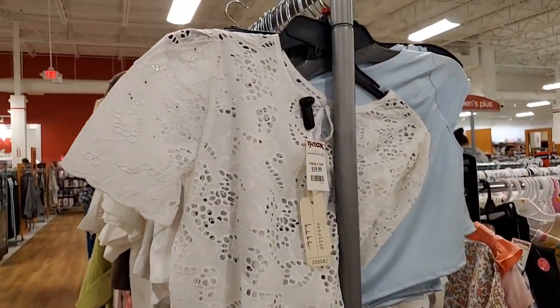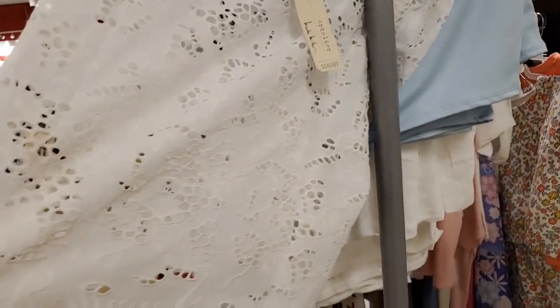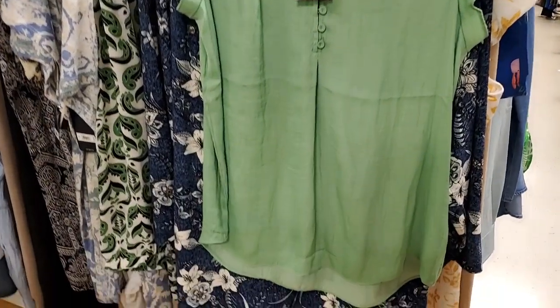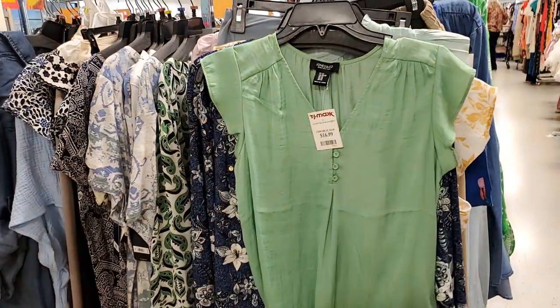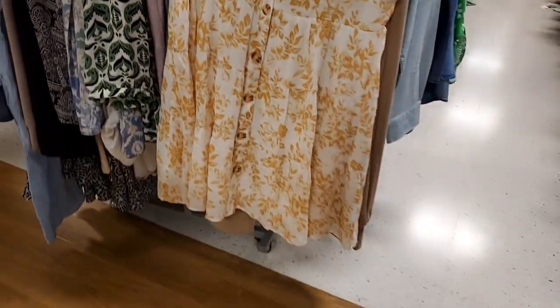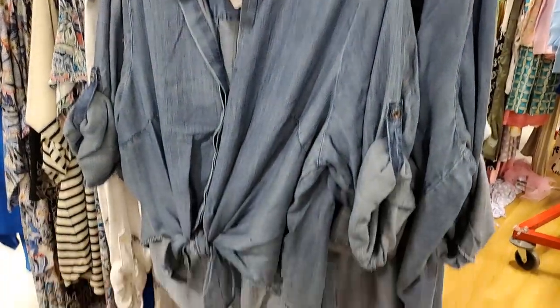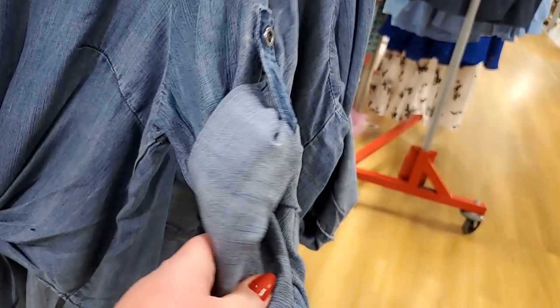This looks like some new things going out. That's really pretty, I like that. $20. This is cute. It looks nice and cool. And I love green. $16.99, that's pretty. That's pretty dress. That is $16.99. This is cute for button down. $24.99. It's got the sleeves where you can button them up, roll them up.